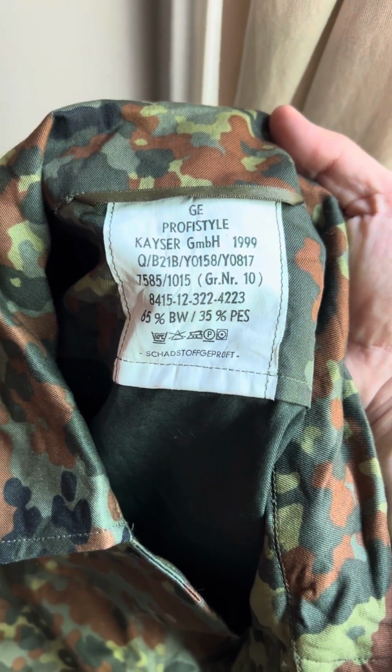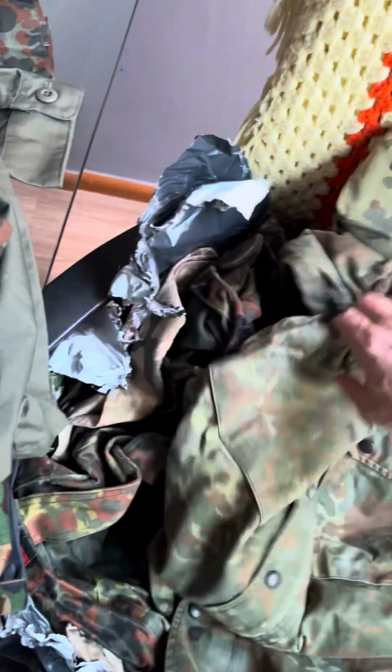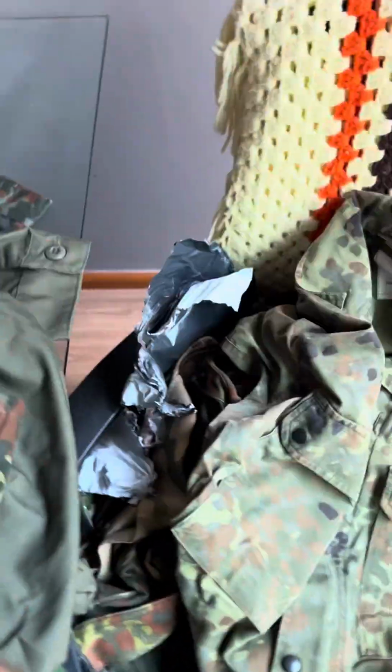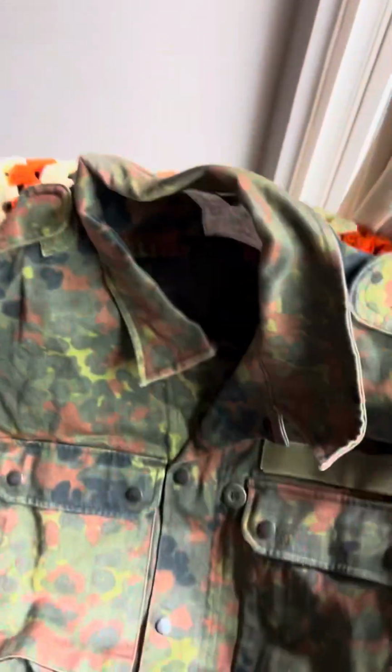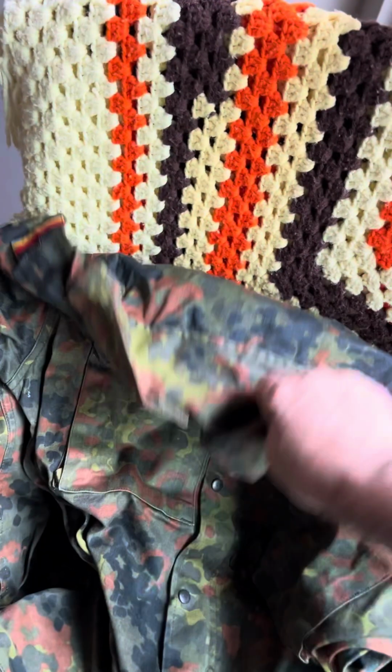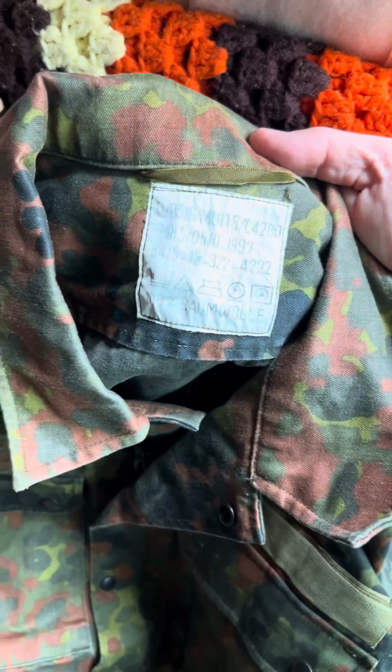Got some Flecktarn. To be a good size, 1999. Jacket. This one looks beat. Look at the color difference. Anyway. And what else? This one. It's extra large. Let's see the tag. 1992. Stiff. All right. And another.